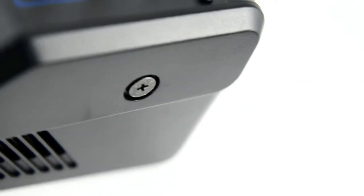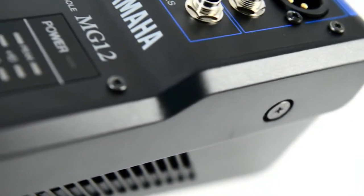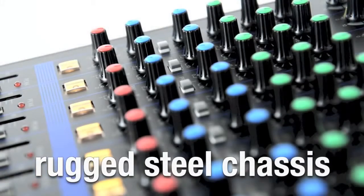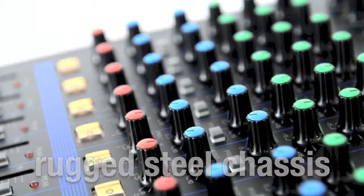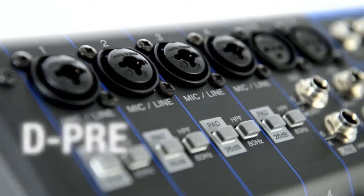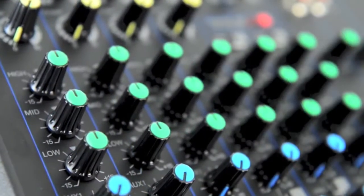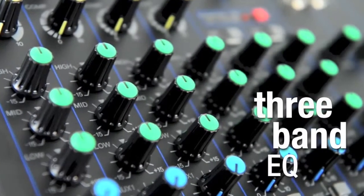Built to last with a rugged metal chassis and quality components, the MG12 is ready to be used on stage as well as in the home studio, offering unrivaled reliability in any scenario. The MG12 microphone inputs feature the Yamaha D-Pre mic preamp and a powerful 3-band EQ, ensuring you get superb quality sound right from the start.